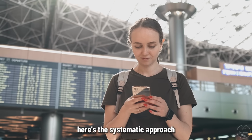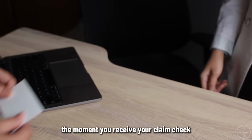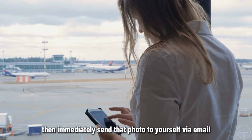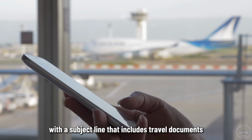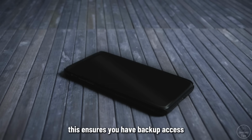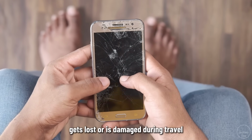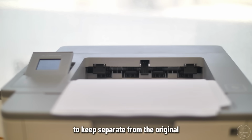Here's the systematic approach that professional travelers use. The moment you receive your claim check, take a clear photo of it with your smartphone. Then immediately send that photo to yourself via email with a subject line that includes travel documents, your destination, and the date. This ensures you have backup access even if your phone dies, gets lost, or is damaged during travel. For international trips, print a physical copy to keep separate from the original.